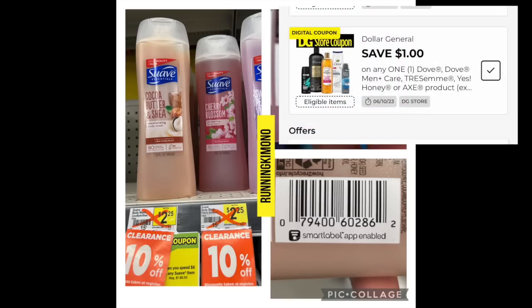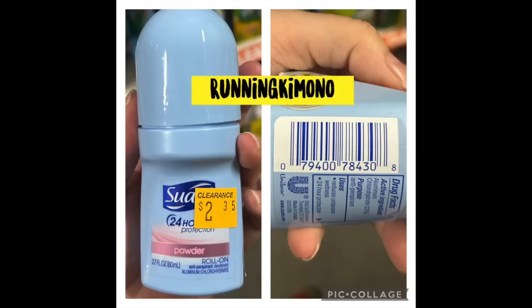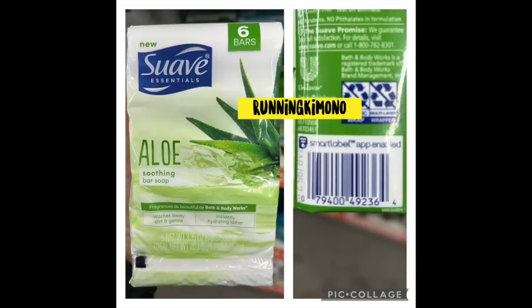Okay, so now we have some Suave, and we also have that dollar digital coupon. Unfortunately, the 2 off 2, not attaching. And we still have these crazy little deodorants, if you could find them. I mean, if that's your thing, I would stock up. And then the 6 count of the Suave bar soap, everybody's favorite.